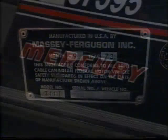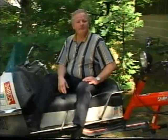Many snowmobiles were built by companies who also assembled farm machinery, boat motors, cars, like this one from Chrysler, and motorcycles. Even Harley Davidson got into the act.